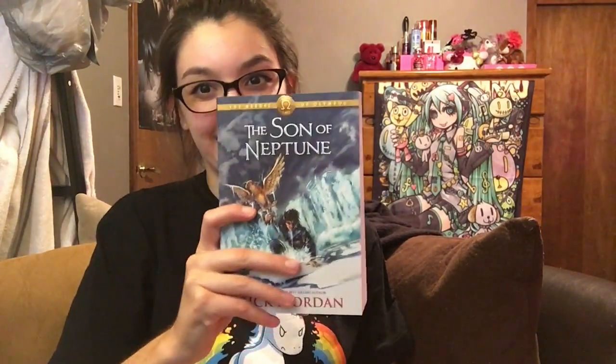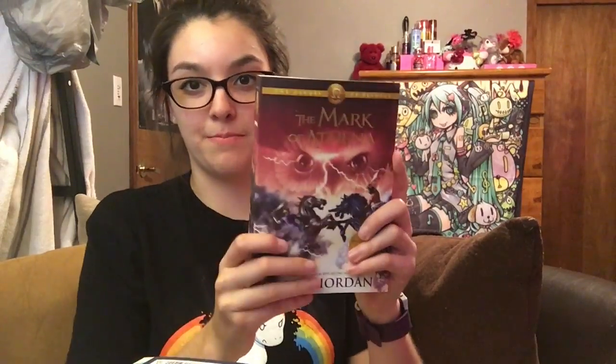And then from the same person on Mercari, I also got the second series, the Heroes of Olympus. The Lost Hero, first one. The Son of Neptune, which is the second one, and The Mark of Athena. All of them are paperbacks, which kind of makes me sad because I prefer hardcover books because they last longer and they just look a lot nicer on a bookcase. But I'm fine either way. A lot cheaper than if I bought these brand new at the store.